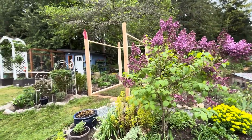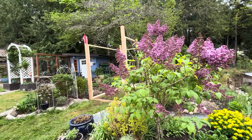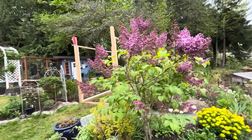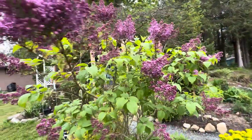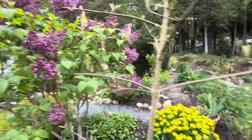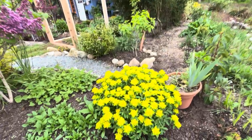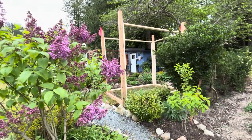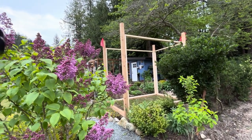This is the beautiful Lavender Lady lilac. That is my favorite plant. I have to tell you, this is gorgeous. This is just fantastic. What a beauty. And it looks so good against the euphorbia down here, the purple and the yellow. And then when I have windows in this little glass house, it's just going to be so pretty.